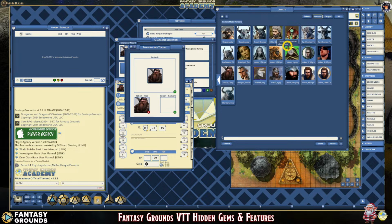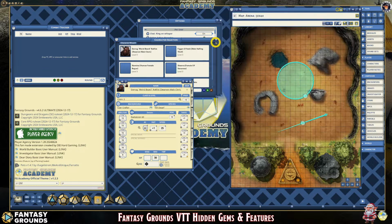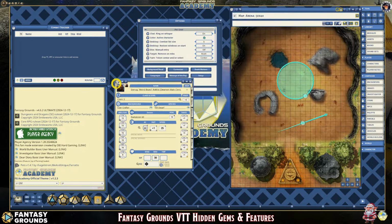They have to go through the character sheet, but as the game master, you want this to go a little quicker, especially if you got a bunch of pre-gens. You want to change out the artwork. It's way quicker to do it through here. So I'm just going to use this as an example for the spellcasting shapes. So I'll just take this record and put it on the combat tracker.